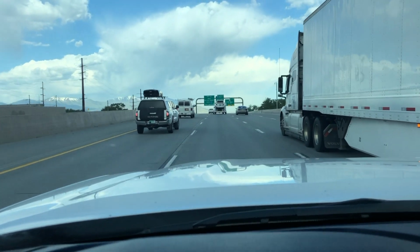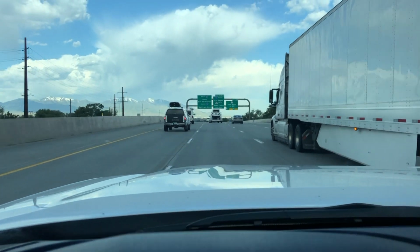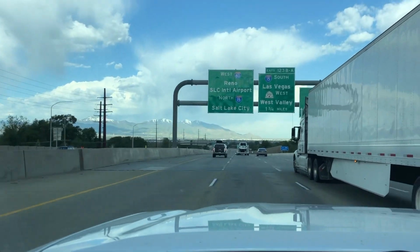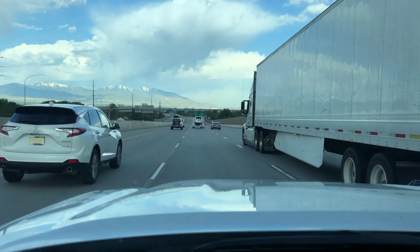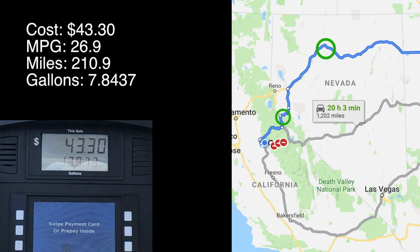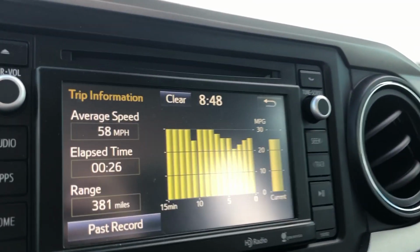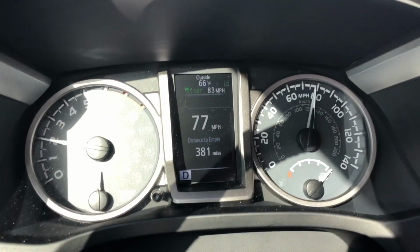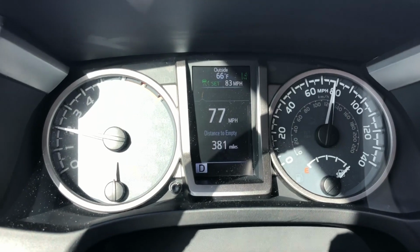What is up, everyone? It's an early morning here, and we are headed on our way to California. We got to get to Reno first, but we're cruising along. Alright, so it looks like my current MPG is right around 25, and I'm going 77 miles an hour, just cruising along here.